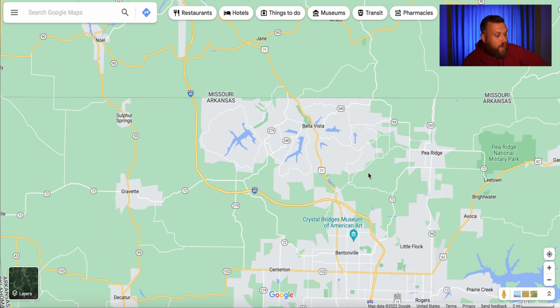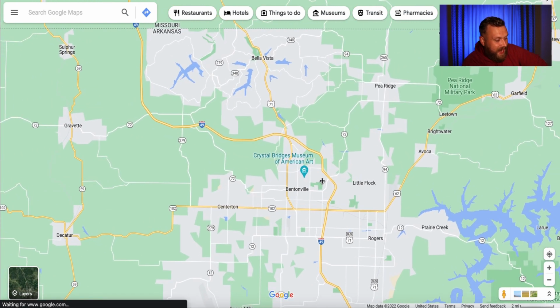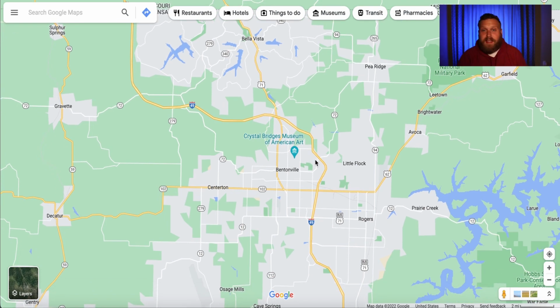So I know we didn't go into everything that you guys probably wanted to see, but I just wanted to give you a layout of where Bentonville is in this metro, show you what you can expect whenever it comes to moving here, like where it's at, the distance to the airport, how the downtown is laid out, and everything else.